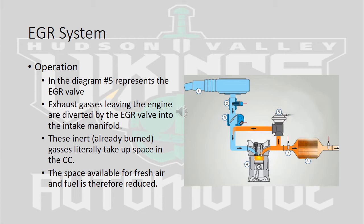So we're going to keep the peak temperatures down below 2800 degrees Fahrenheit. NOx gases will not be formed. So this is going to prevent NOx gases. Unfortunately, it also generates less power. We have less air, less fuel, we're going to get less power. So that's the trade-off here.